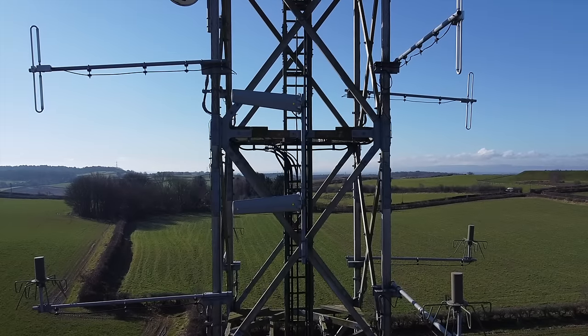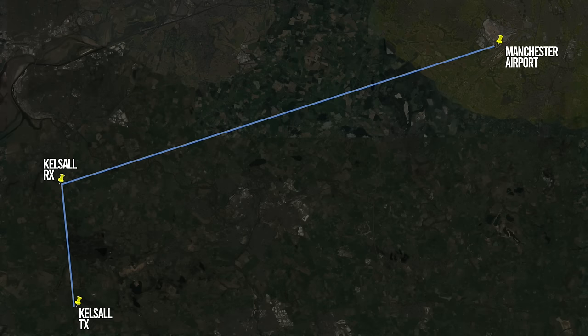Also on the tower is a pair of shrouded log periodics that appear to be pointed towards Manchester Airport and a microwave link that points to its counterpart transmission site, which we'll come to next.